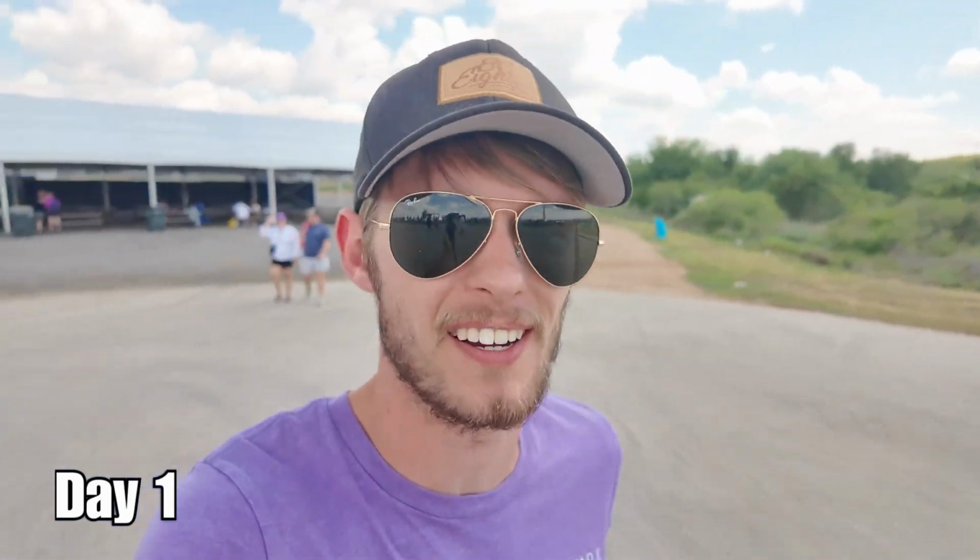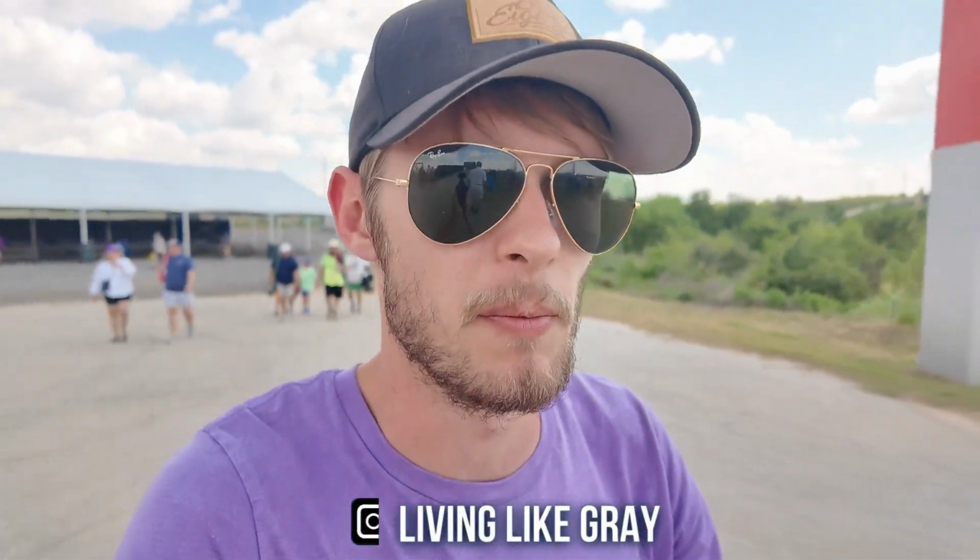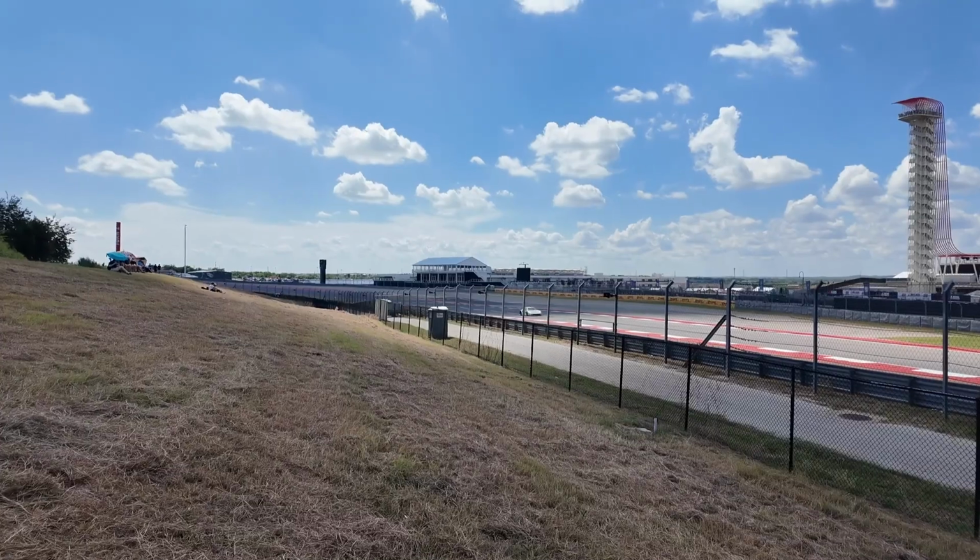As you can probably hear, we are at Circuit of the Americas for the World Endurance Championship race here August 31st and September 1st. It's currently Saturday right now. We just got to the track, and right now we've got a practice going on with some of the cars. I'm really excited to check out what's here, and let's get right into it.